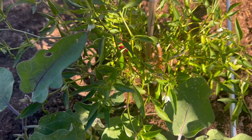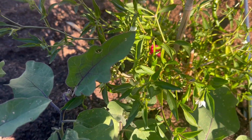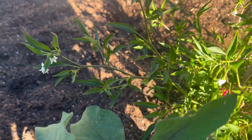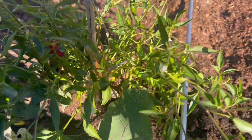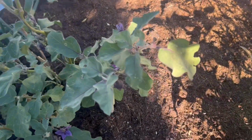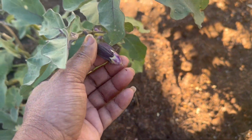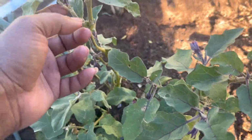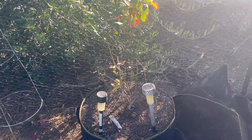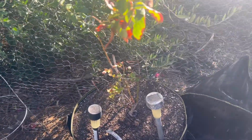And for whatever reason, y'all, this Cayenne Long is putting on a lot of blossoms. And it has a lot of peppers. So we're gonna let those ripen up. This eggplant also has pods pushing through and flowers and all the good things. So we're gonna let it do what it do. And like I said, this thing is dying. Here's my blueberry. I have bags in the garden, y'all.